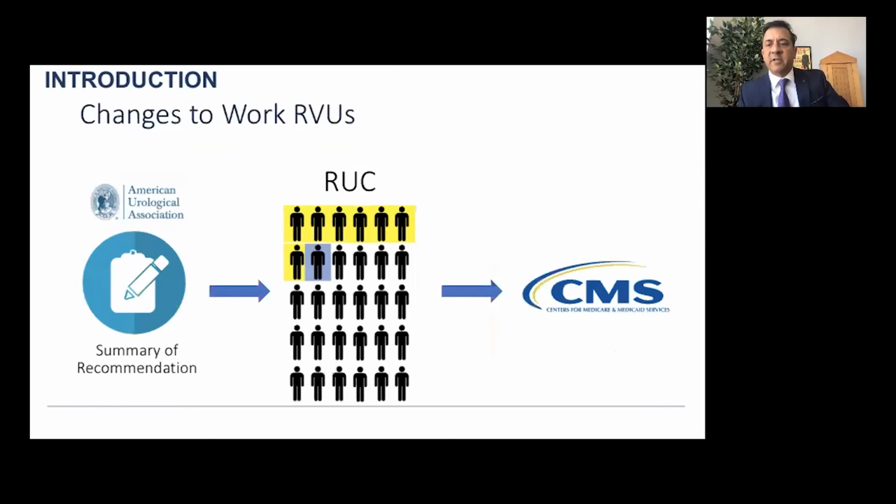The process has evolved today to a committee that may make recommendations for RVU changes. For a specialty to propose a change in a work RVU value for a CPT code, that specialty society, for example, the AUA, compiles a standardized summary of recommendation form, often based on survey data from its members, sometimes a survey of 50 or less physicians, which describes the typical patient and work involved during pre, intra, and postoperative periods. This is reviewed by the RUC panel of 30 physicians representing the AMA and specialty societies. 8 of these are surgeons and 1 from urology.